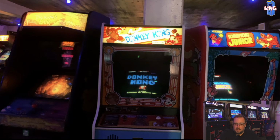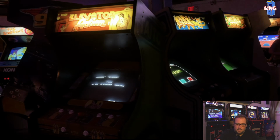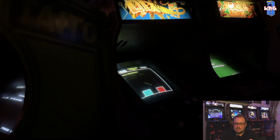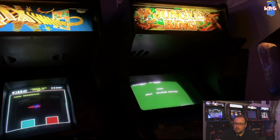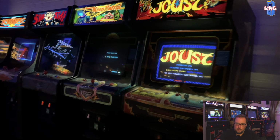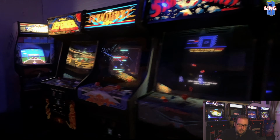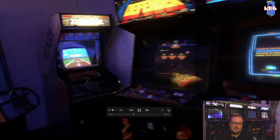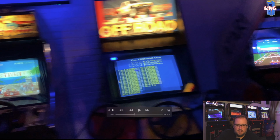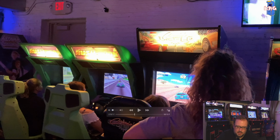Dragon's Lair, Donkey Kong, and Donkey Kong Jr. are here. We've got Elevator Action, the original, Kicks, Jungle King. What do we got over here? Contra. That's a game I don't think I see very often. Really cool to see in arcades. Here's that Joust, Moon Patrol, Sinistar, and Robotron with Defender next to it. We've got Pole Position over there, Off-Road, Outrun, and over here, let me pause on this one.